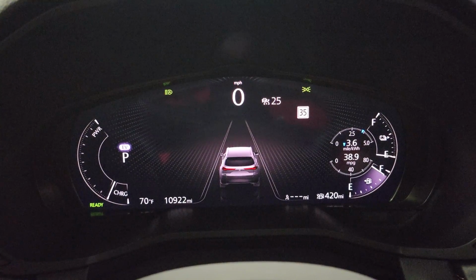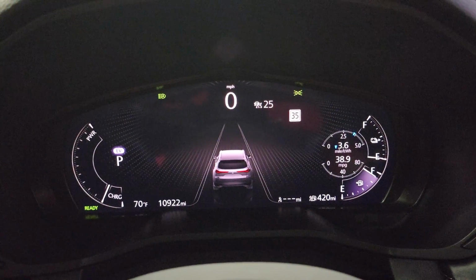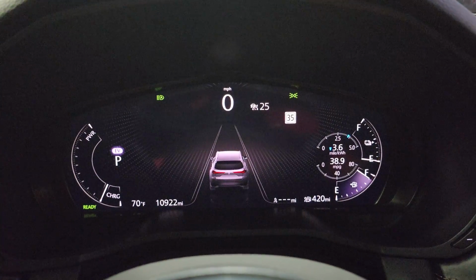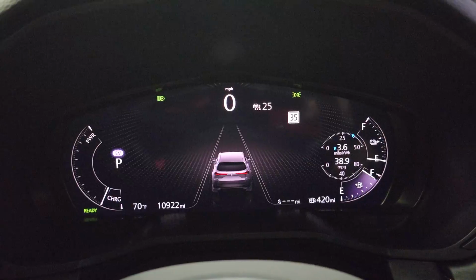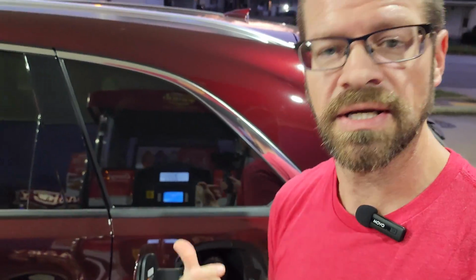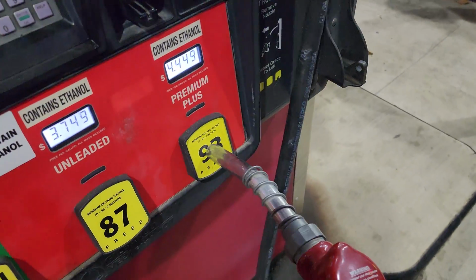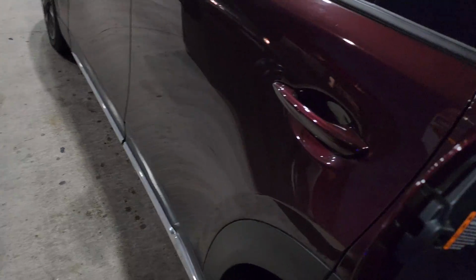And right now, 38.9, and I will take a picture of that, and I will get our mileage here in just a second. I will have both of those on the screen when I do the numbers. We're gonna get her filled up, and like I said before, we do have to put premium in this. Well, it suggests premium, so we are going to put premium in it.